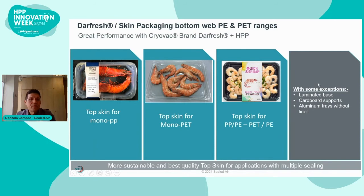So laminated vase, which could be silver golden or golden silver, things like that. Or obviously, we are enabling the cardboard skins applications in the market with a liner and a top web, right? However, because any solution that is cardboard will also need to go through a water process in HPP, it's not recommended to do that. And aluminum trays without liner perhaps are not fully benefiting from cohesive failure sealing. Maybe it's just sticking, and that could probably give some hermeticity issues. But beyond that, if you have a material that is alu, it could potentially bend or not keep its shape when you are maximizing the filling of the cylinder, only because of that reason. But more sustainable and best quality top skin application for multiple sealing opportunities, we have it.